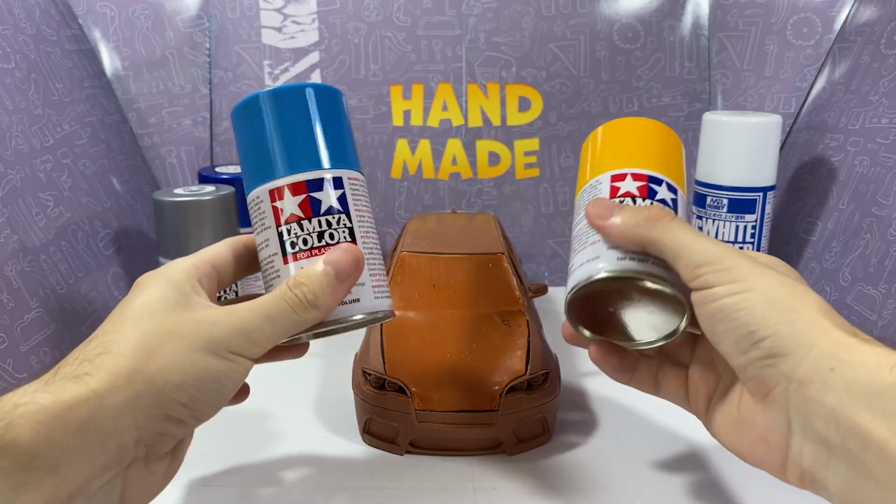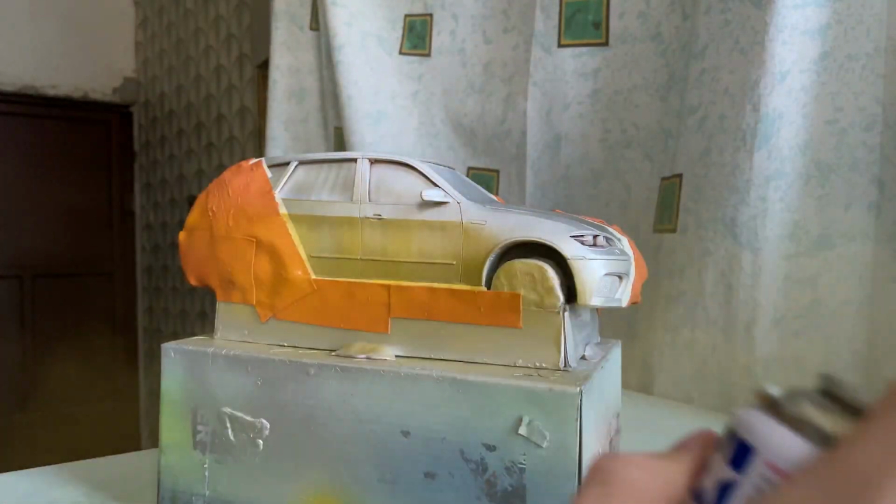Here is a BMW X5M model that I made from very hard NSP plasticine. Then I painted this model with scale model paint and made a unique look for this car. And this is what I managed to do.